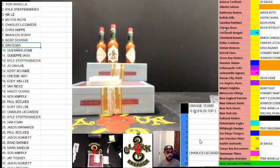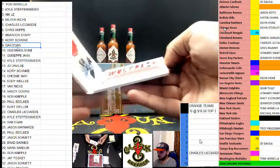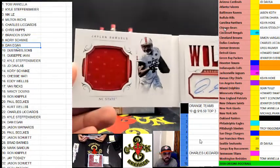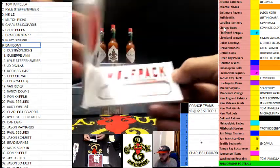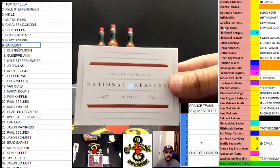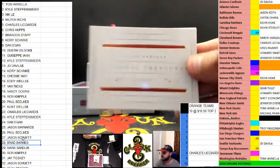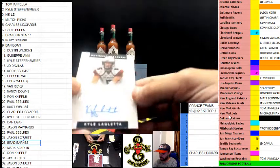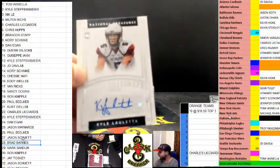What's nice about this? I mean, all it takes is one spot. That's all it takes. Oh, Jalen Samuels. That's a tree guy right here from NC State. Wolfpack. That's out of 99. 28 of 99. The one spotter, Brad Barnes, one spot. Then we have Kyle Laletta, number 5. Number 5 is hot. That's the third number 5.